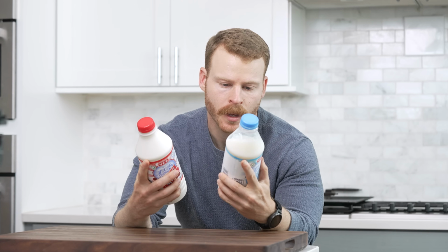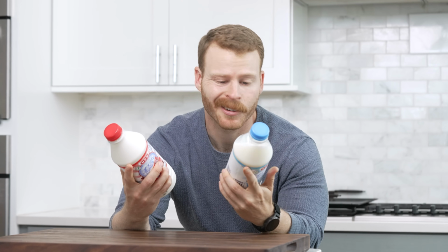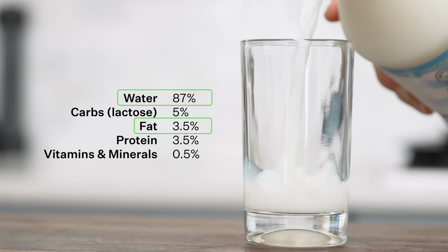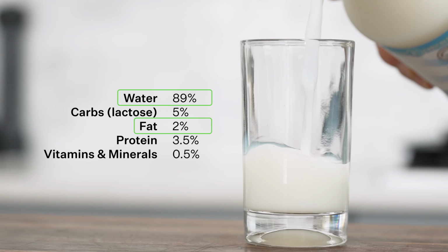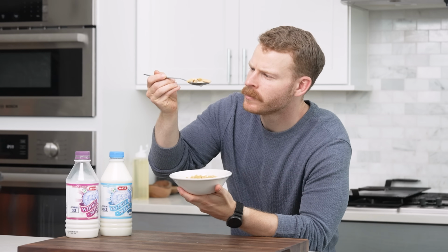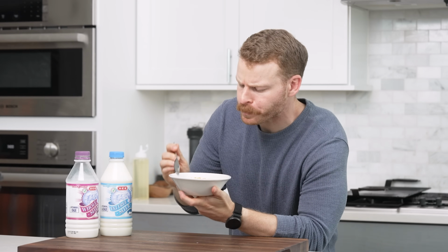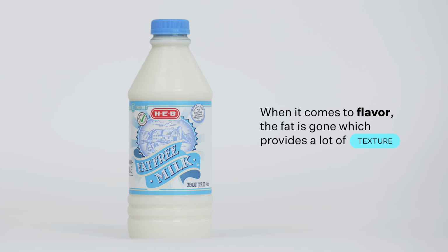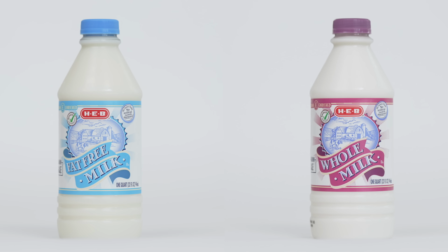Skim or fat-free milk legally needs to be less than 0.5% fat, and it's removed through the standardization process. However, the sugar and protein content remains the same, meaning on a 100% basis, our water content increases from 87% to around 90.5%. So if you've ever tasted skim milk and gone, well, it feels more watery to me, it's because it's literally made of more water. Now, when it comes to flavor, the fat is gone, which provides a lot of texture, and skim and whole milk are fundamentally different.